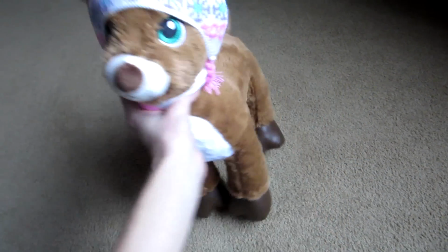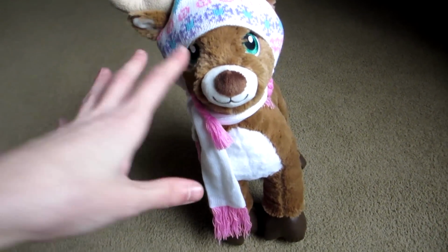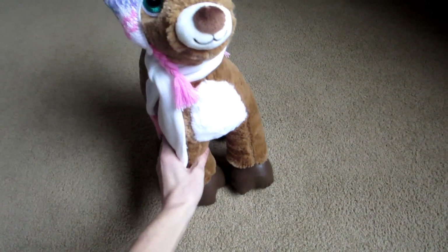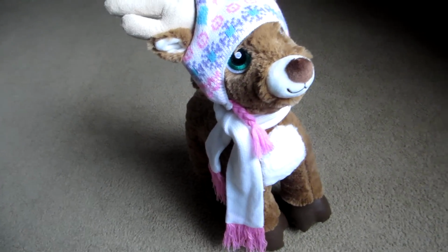Or, well, girl deer don't have antlers, but she would look like a reindeer, you know what I mean? So it's really cute. It could be set out any time of the year, and it's just such a cute one, and I really want the blue one too, and everything.